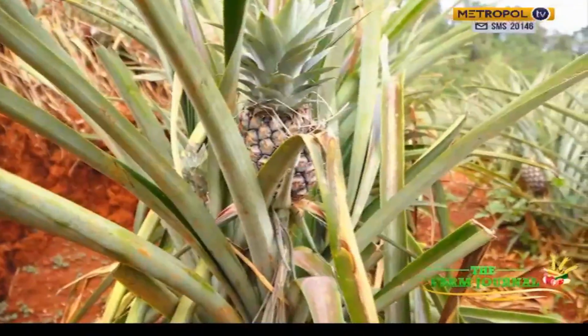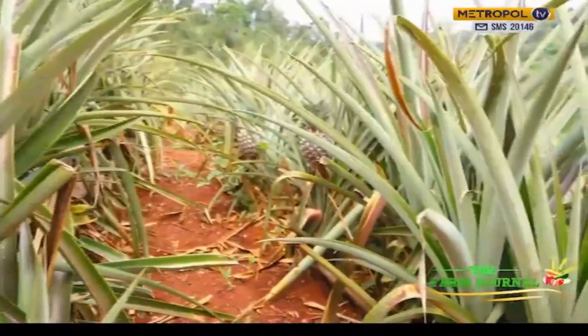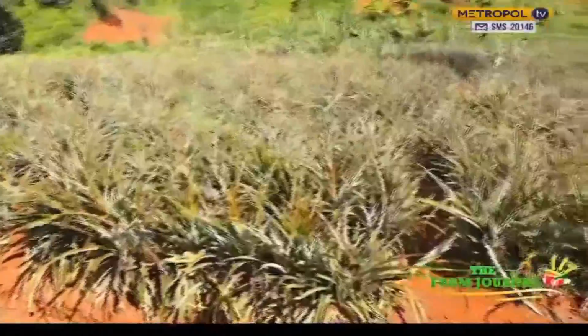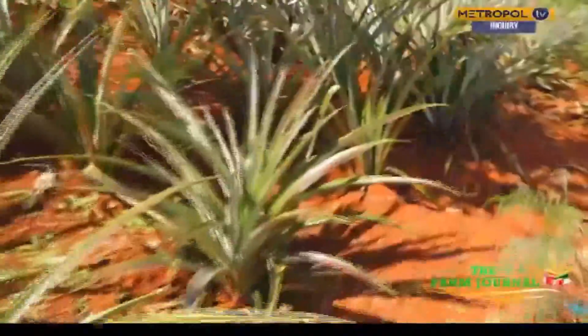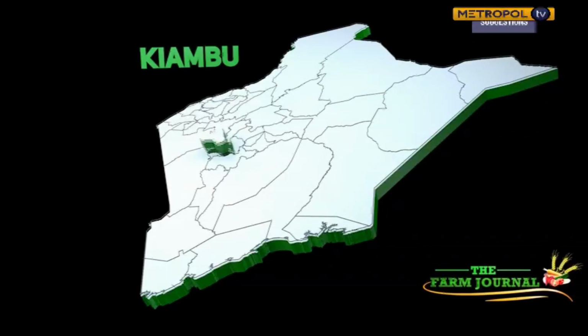When planting, it's advised you plant double rows 40 centimeters apart and 60 centimeters between the rows, with 20 centimeters from one plant to the other. This will see you harvest up to 110 tons per hectare, with a further 40 tons per hectare for the ratoon crop. In Kenya, pineapples are mainly grown in Kiambu, Malindi, Kisii, Migori, Kericho, and Homa Bay counties.